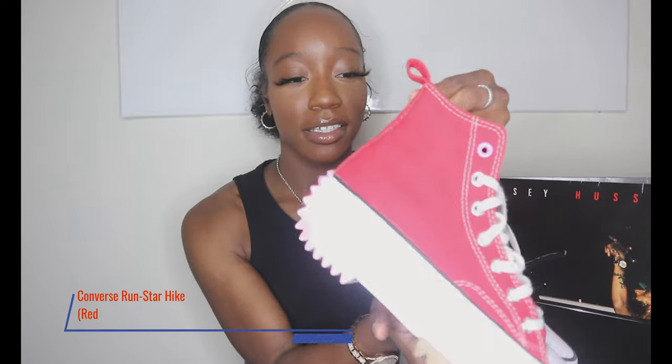Okay, so we're going to keep it simple for these first pairs. They're actually the same shoe, but in different colors. The Converse high-top style shoe. I got them in red and in black. Both of these I got for Christmas. I got these for myself. The other ones were a gift.